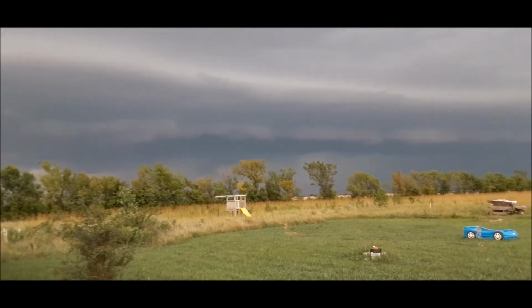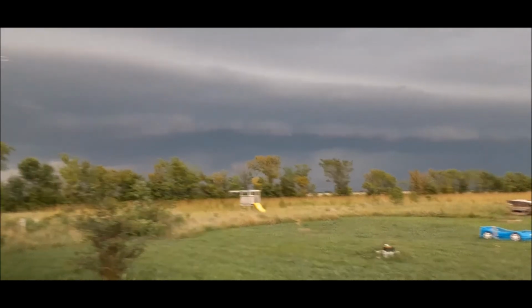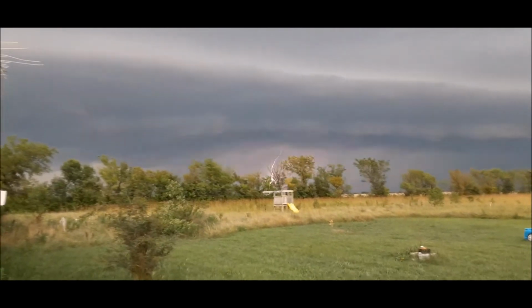Today's heat index was 120 where we're at today, so that was no fun. These are moving at 45 mile an hour. So I'm going to start walking down towards the shelter. Supposed to be some hail in it. And see if I can get y'all some more video, some better video. But we'll be back.